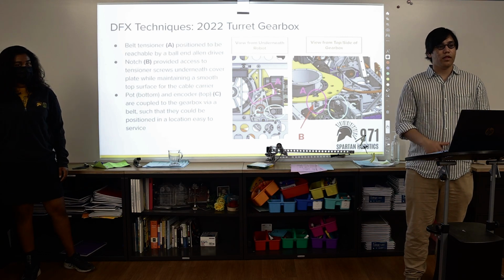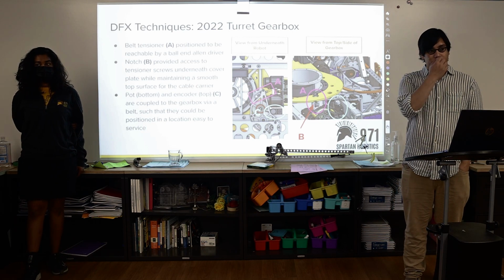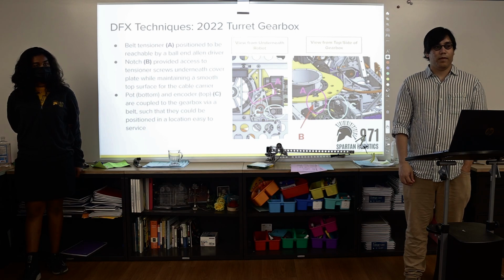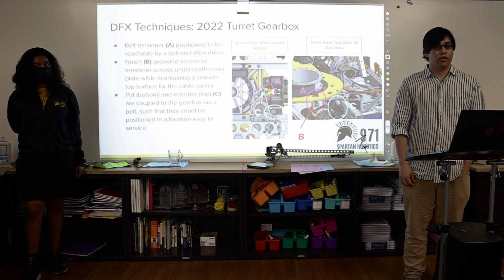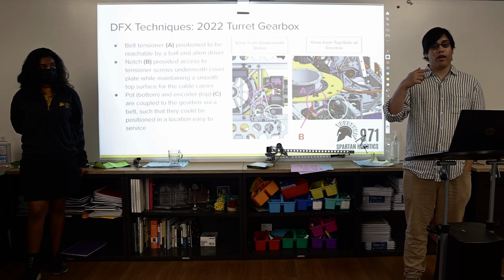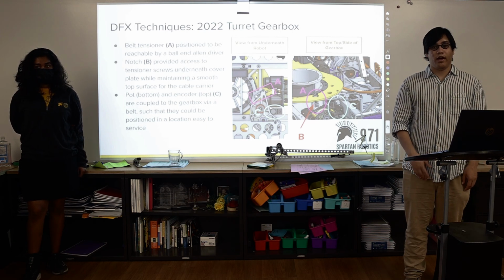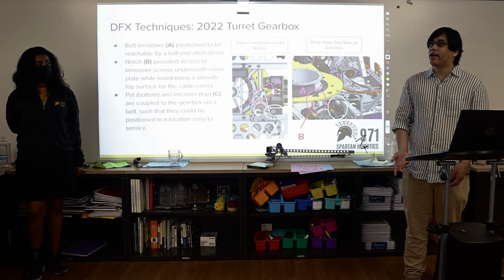I see. So the gear ratio works out so that the precise position of the turret can be determined from the potentiometer reading, but it's geared such that you couldn't determine the position of the turret from just the absolute rotation of the sensor shaft. Yes, in particular because the mag encoders are only designed for 360-degree rotation, and they're also relative to where they start up.